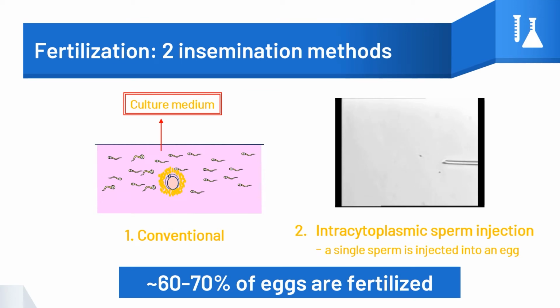There are two insemination methods. The first method, the conventional method, is where the egg and the sperm are placed together in the culture medium, and the strongest sperm will then fertilize the egg. In intracytoplasmic sperm injection, or we call it ICSI, a single sperm is injected into an egg. It is important to note that not all the eggs collected will be fertilized.